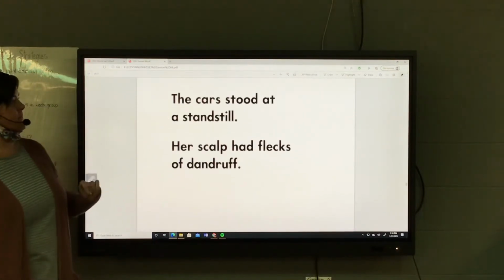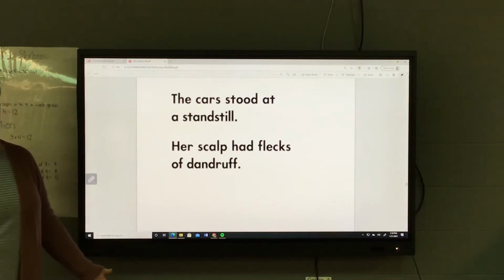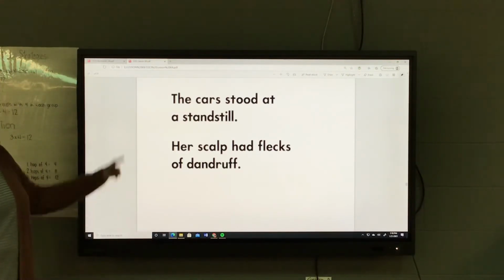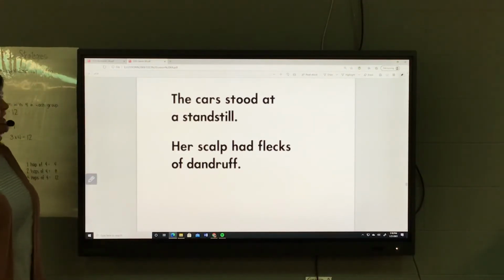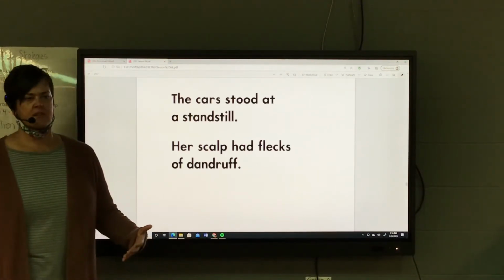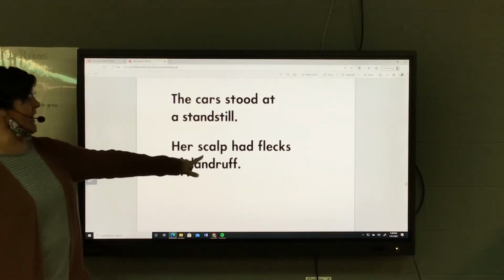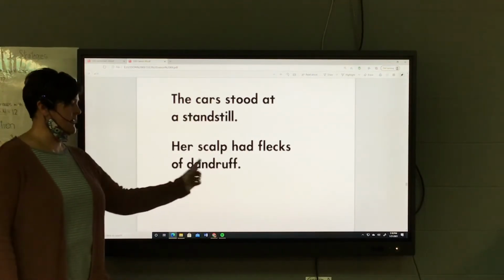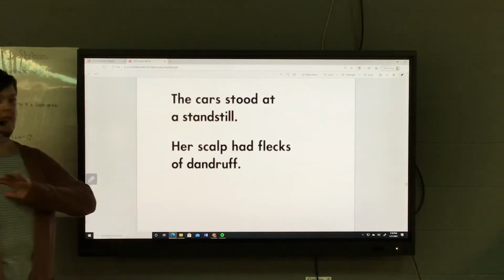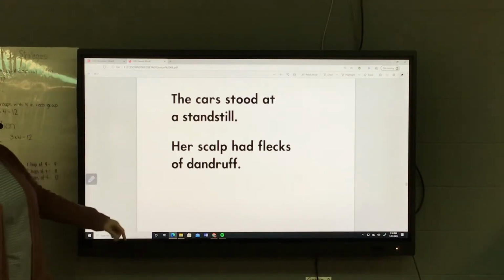Read it with me. The cars stood at a standstill. Let's read it again. The cars stood at a standstill. So does that mean they're moving or not moving? Not moving. Her scalp had flecks of dandruff. Let's read it smoothly. Her scalp had flecks of dandruff.